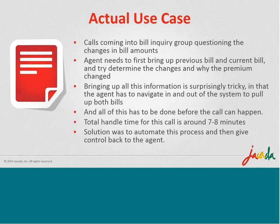And for the agent to resolve that question, they basically have to bring up the previous bill and the current bill and try and determine what changed in the customer profile and why the premium changed. Now, bringing up all this information is surprisingly tricky, in that the agent has to navigate in and out of the system to pull up both bills, and effectively write down the changes that they note between the 2 bills. And this is because the billing system only happens to support 1 bill at a time. So it's a lot of complex navigation in and out, choosing different billing periods to try and bring up the information of both bills, so that you can then start resolving the customer inquiry by noting what has changed between the 2 bills. And all of this has to be done before the call can happen.